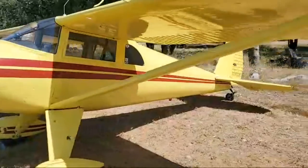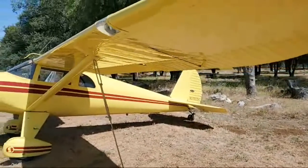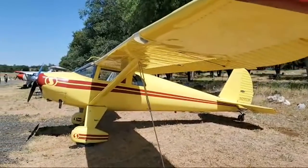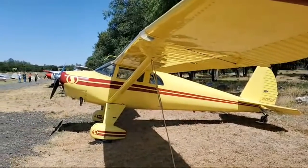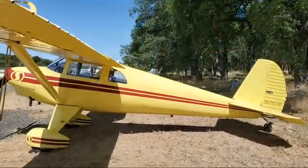I have not yet ordered a brand new Luscombe. It looks like they got the first four orders already covered. So hopefully they'll get the line back up and running.